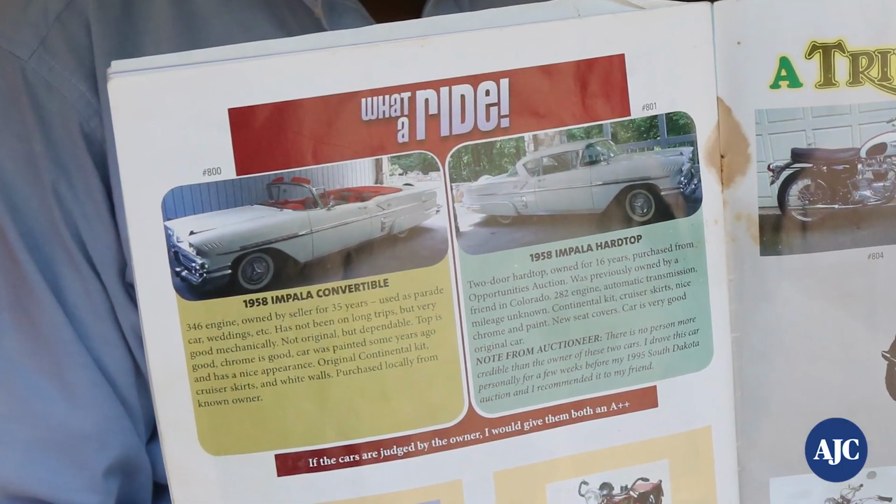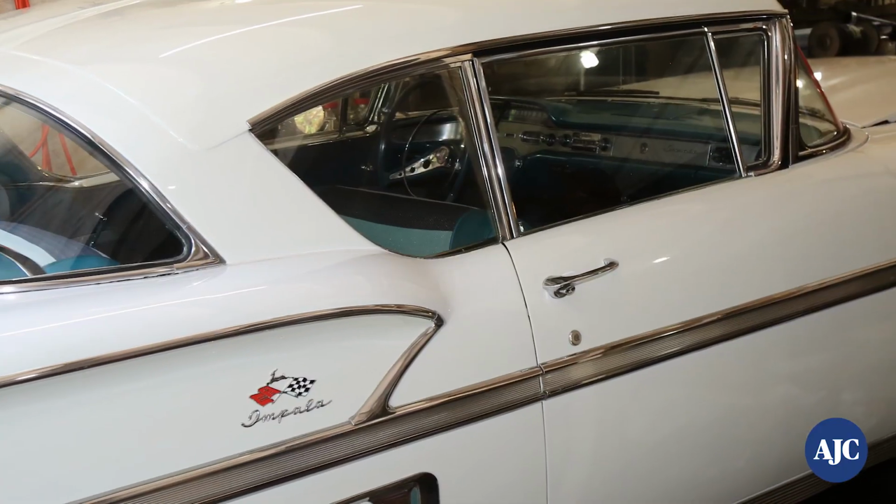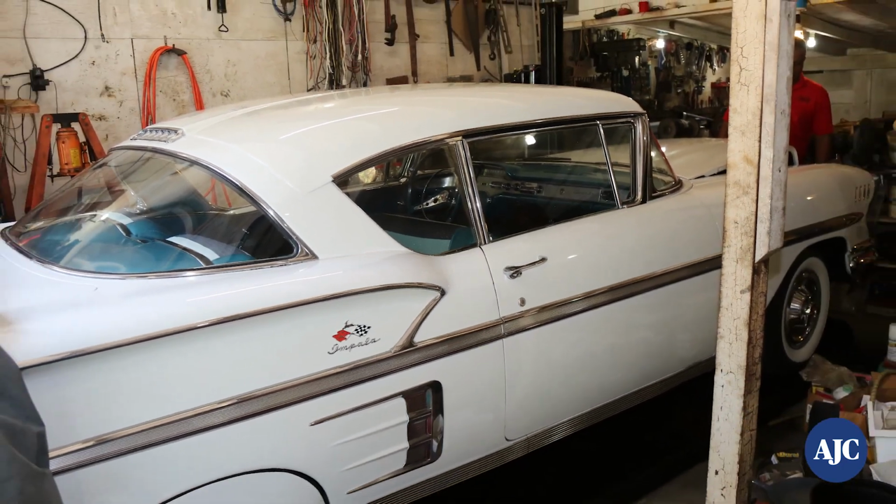Now I know they're like your children, and it's hard to pick one, but what are your favorite Chevrolets? Probably the 58 Impala. And why? It's just a beautiful car. It's an original 1-year car. And I think, and I'm not sure of this, but I think back in those days, it's the only 1-year car there was.